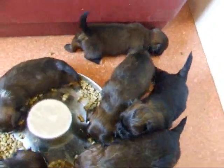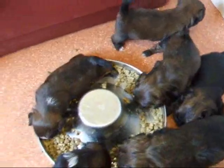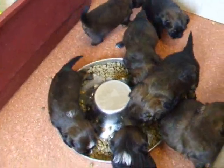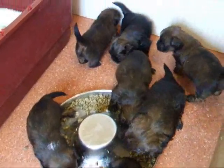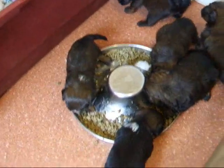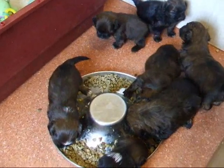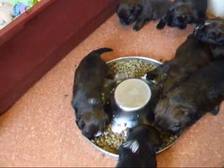They get a little anxious at first when they're out of the security of their crate. And light from the window here is kind of throwing off my lighting. But you can see we have lots of toys in the crate for the puppies. When they're done eating, we'll put them back in there to play with those and use their litter tray.